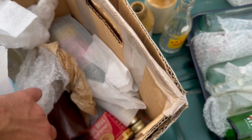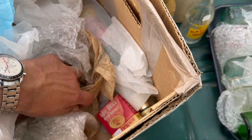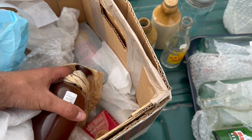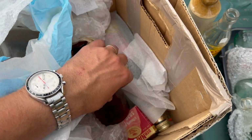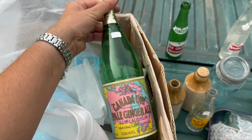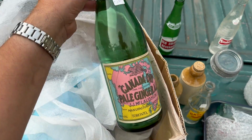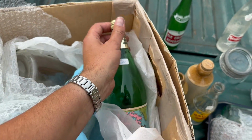Well, that's a pretty good bin. I think I've got down to, most of the bottles are out of there now. Now I'm just down to mason jars. There's one old bottle here, an old medicine bottle, apothecary bottle. And a Canada Dry ginger ale bottle, an old one. There's some nifty stuff in here.